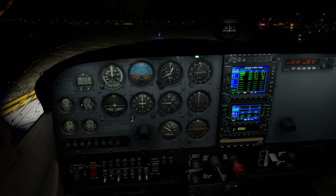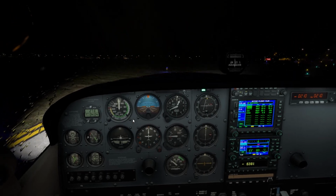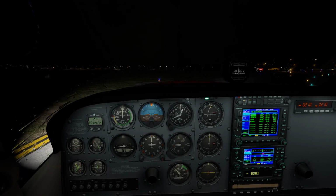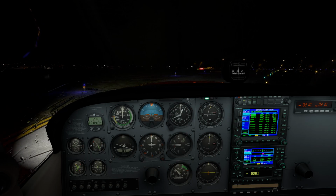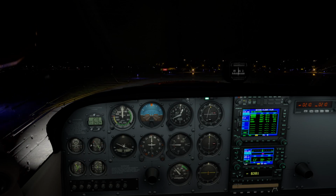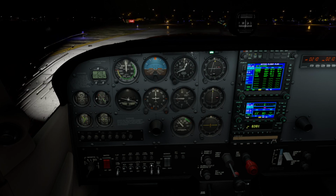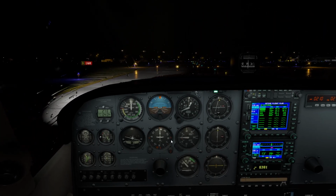Tower, Cessna 65 Bravo, ready to go. Skyhawk 65 Bravo, Roger, wind 070 at 11, heading 100, runway 36 right for takeoff. Heading 100 and 36 right, clear for takeoff for Cessna 65 Bravo, thanks. Let's go ahead and turn all of our lights on. We can turn taxi off.